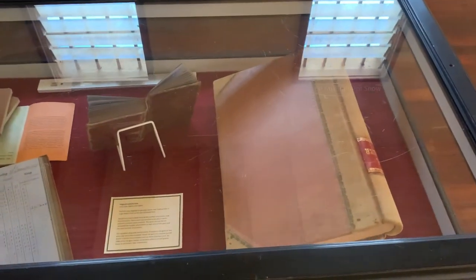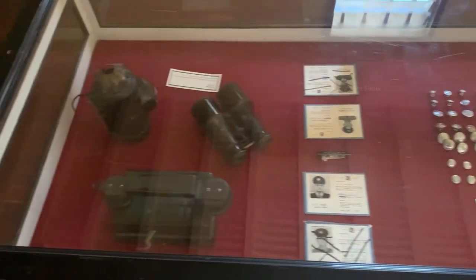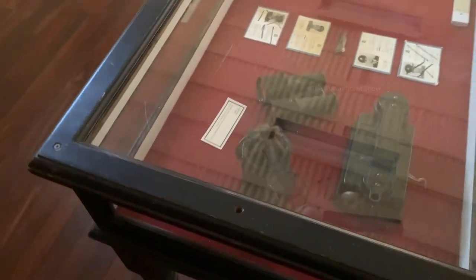In this display, there is a register and few books used in this jail, and also some badges used by the officers worked in this jail are displayed here. There are also few other photos, some tools like telephone, binoculars, and etc. are shown here.